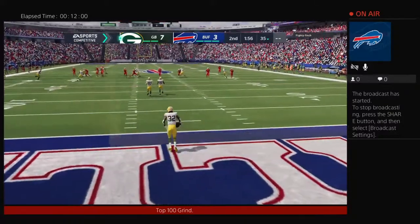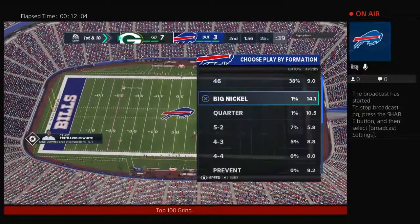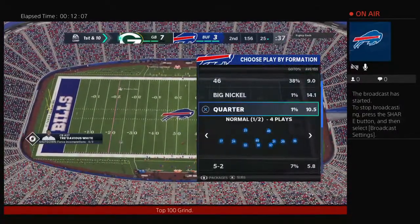This will make it into the end zone. And it'll come out to the 25 as he will not attempt a return. 25-yard line.